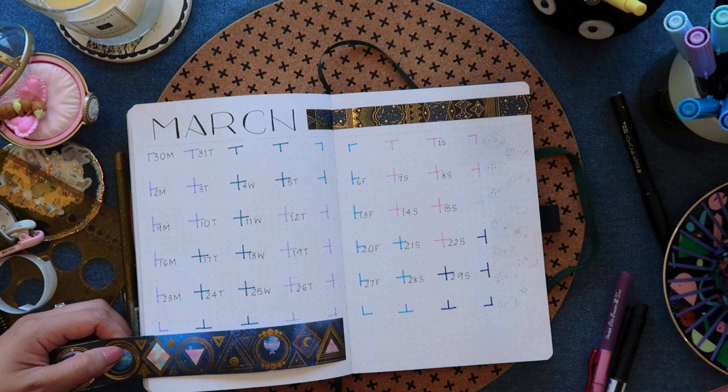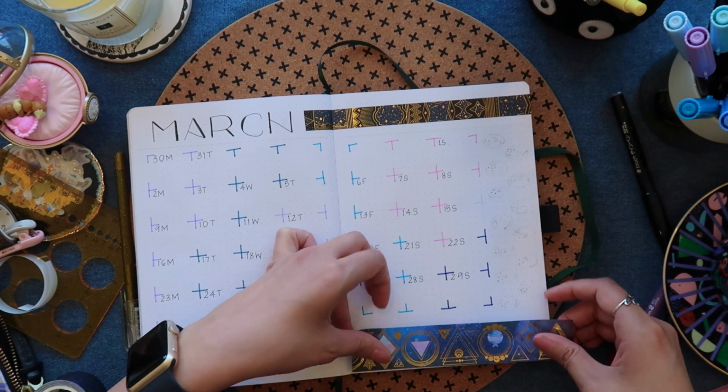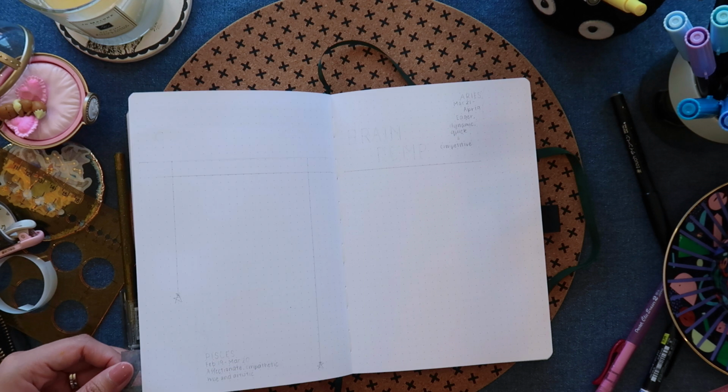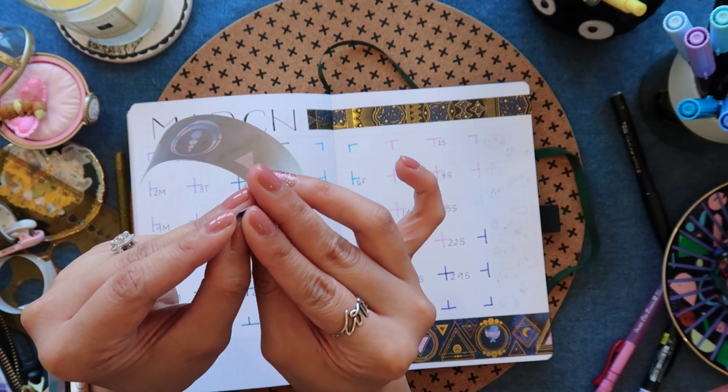It's really nice. And at the bottom, I'm using this washi I already had in my stash. And both washis are navy with gold foil details, so they kind of match each other.